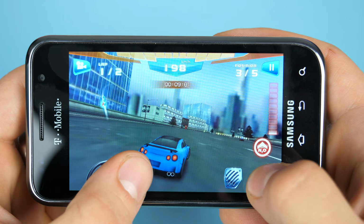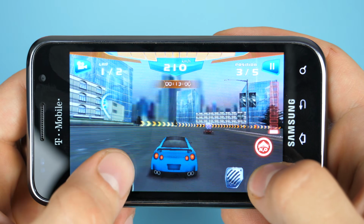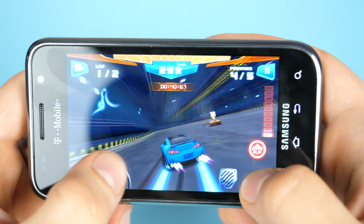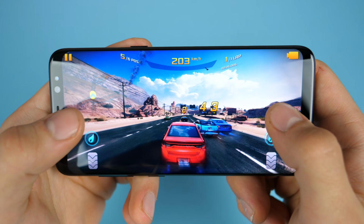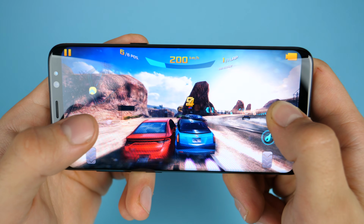And I'm sure you guys can agree that playing older games now, you would remember them back in the day as being so amazing. They looked so good. But now you play them and you're like, what? How could I have played this vomit? It's seriously bad. So the Samsung Galaxy S8 though, wow, not only do you get more screen space to play with, the draw distance is amazing.